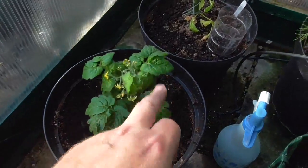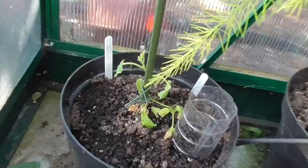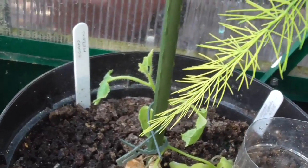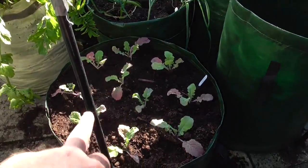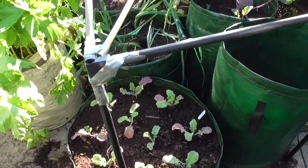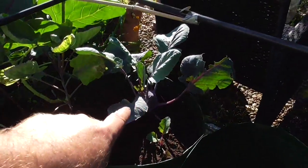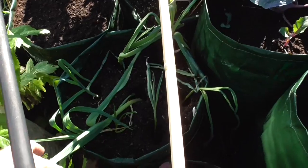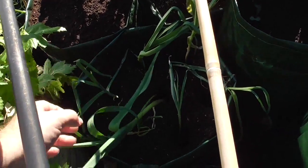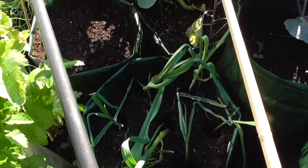Little bush tomato plant there, and my orange melon still not really doing much. I don't think it'll do much this year. I've planted some more swede, because we like swede in this family, so I've got 8 swede in there. I planted a couple more kohlrabi in there, along with an earlier one that I planted, and leeks. They're doing alright. One or two have a good decent thick stem on them, so we'll see how that goes.